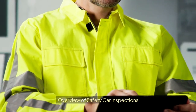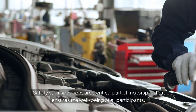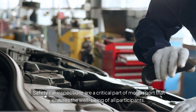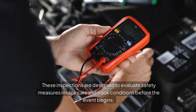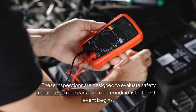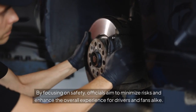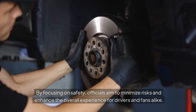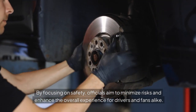Overview of safety car inspections. Safety car inspections are a critical part of motorsport that ensures the well-being of all participants. These inspections are designed to evaluate safety measures in race cars and track conditions before the event begins. By focusing on safety, officials aim to minimize risks and enhance the overall experience for drivers and fans alike.